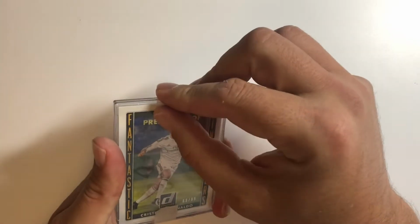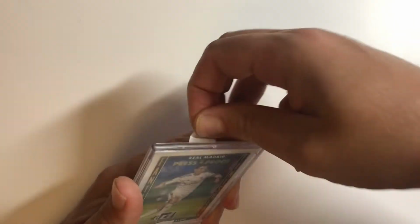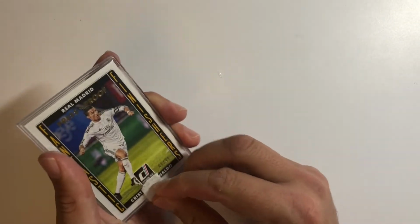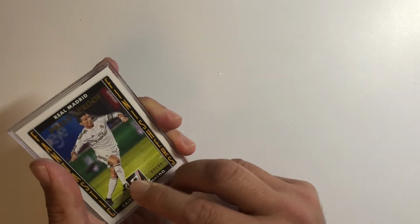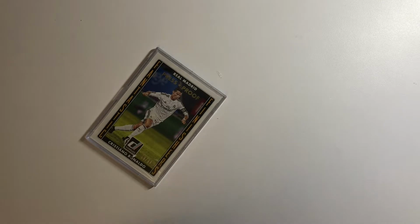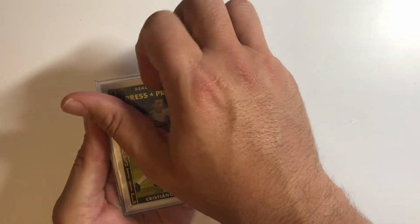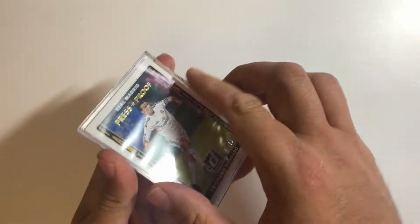Yeah, so these are my, I like picking these up. I think they're a nice, fairly priced, short printed parallel from a classic set like Donruss. First year of that, first soccer, so 2015. So it precedes a lot of the other sets, but yeah, let me see if I can get this open here.